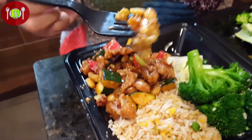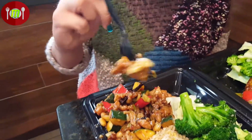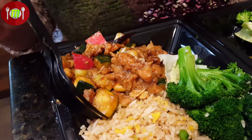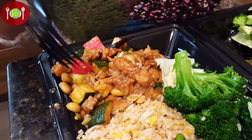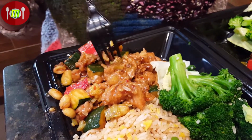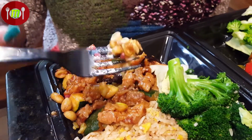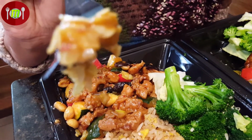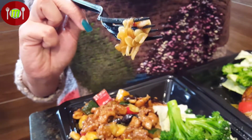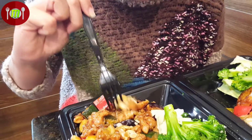Ooh, look at that. Looks so nice and warm and delicious. Oh my gosh. We got some calabazas here. We got some peanuts, some onions, some bell peppers, some chili peppers. And I don't know what kind of seeds these are. If you know what kind of seeds these are, let me know in the comments below. Kind of look like pumpkin seeds or something. I don't know, but this looks so good.